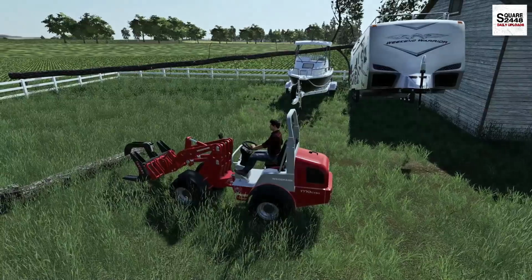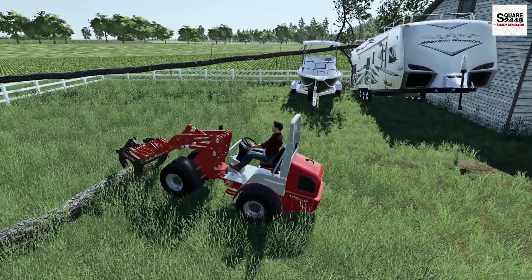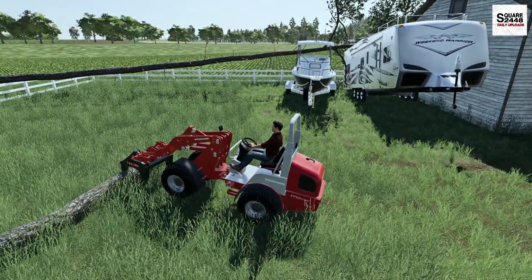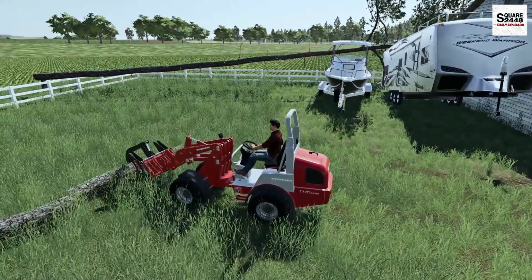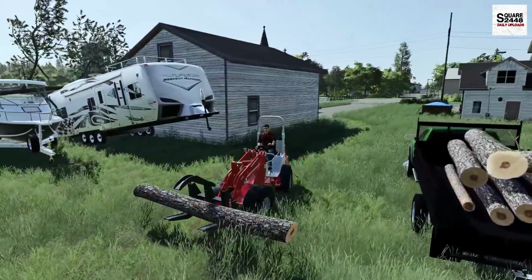Wow, looks like it just doesn't want to grab hold of it. The logs are probably a little bit too wet to be able to do. Now, sometimes these are tricky though, and yeah, it looks like it's going to be a tough one. Let's get this one loaded up here.